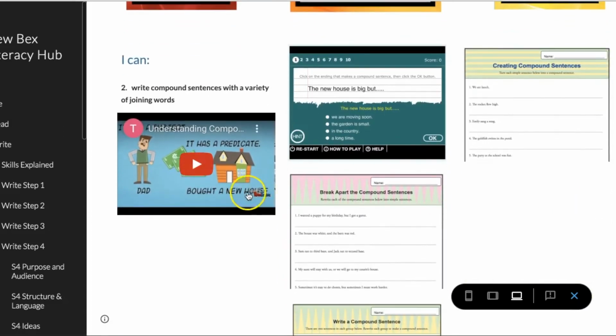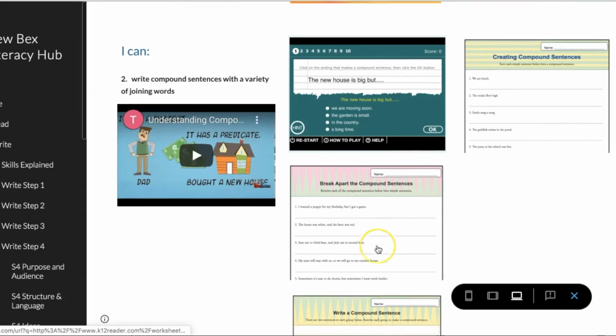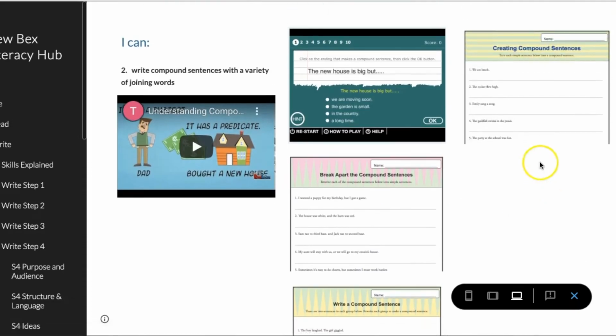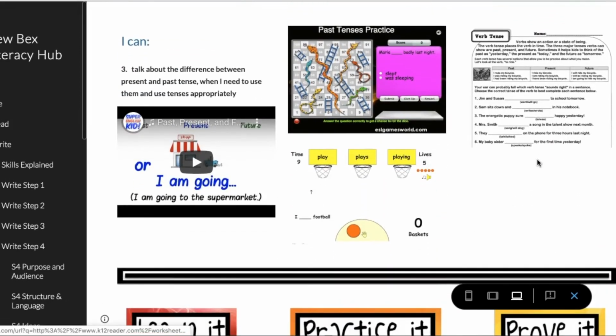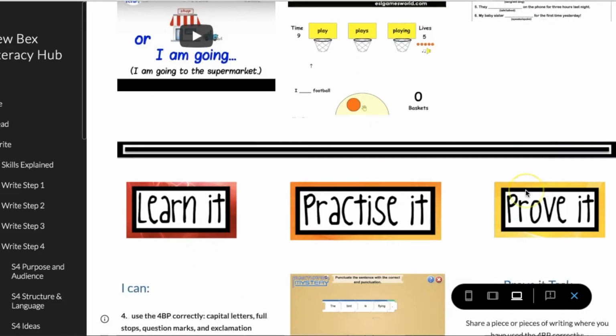Down further, this one's about compound sentences, a video to watch, some games and activities to practice, and a prove it task. And if we keep going down, this one's talking about tenses, present and past tense, games there to practice and to prove it.